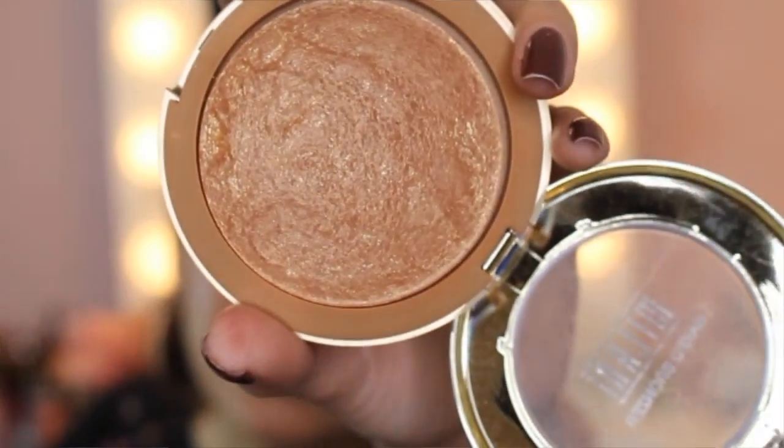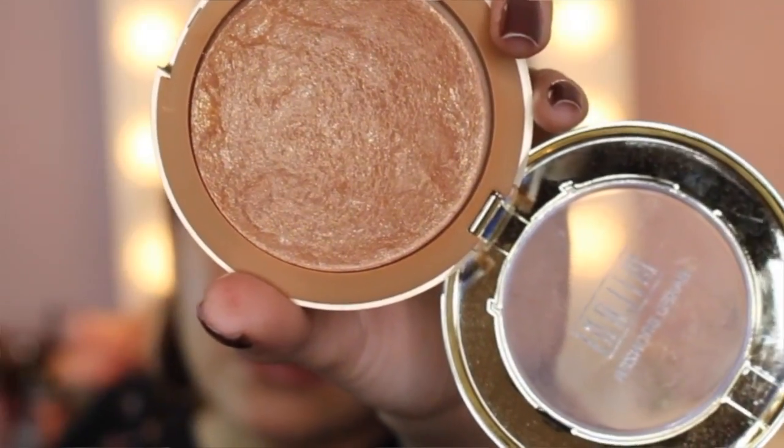Okay, so now I wanted to talk to you guys about an actual bronzer. I had to mention this because this is my everyday bronzer. I love it. This is by Milani, and this is their baked bronzer. I use this all the time. This is the 05 Soleil baked bronzer. How beautiful is this? It's like a mosaic. It is just so pretty.